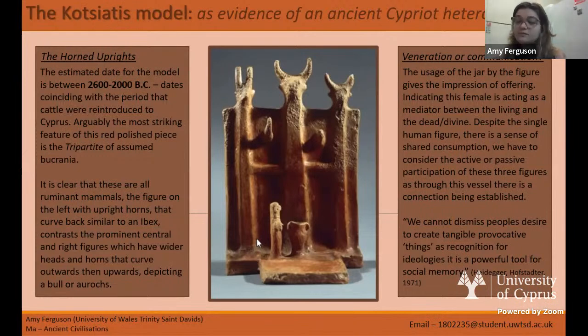Keeping focus on these three figures, what I find in the literature is a hesitancy to approach them, and they are often grouped together as one entity. But we can see that the figure on our left is not a bull-headed figure, and is rather a different ruminant animal, most likely an indeterminate species of caprid.